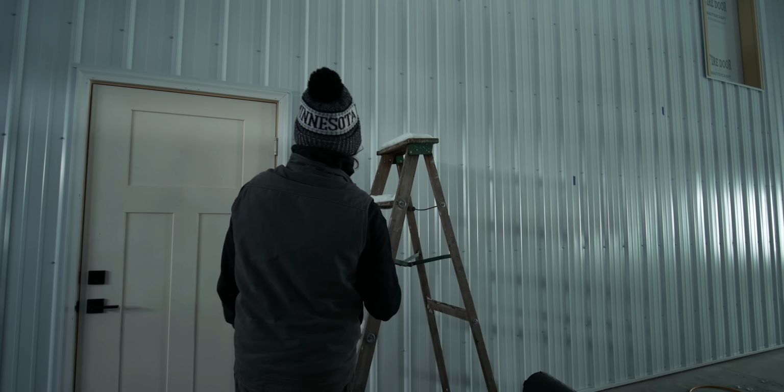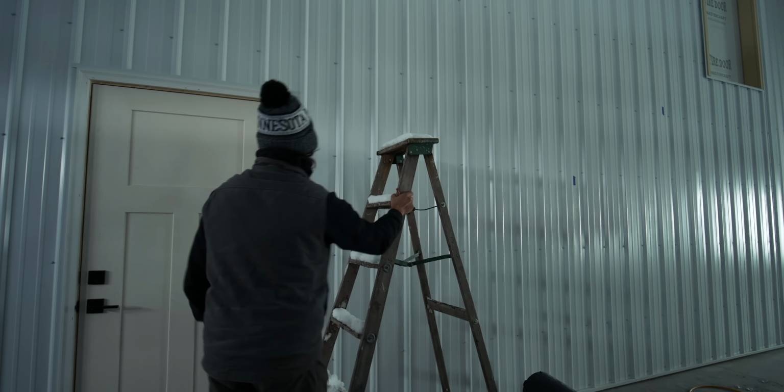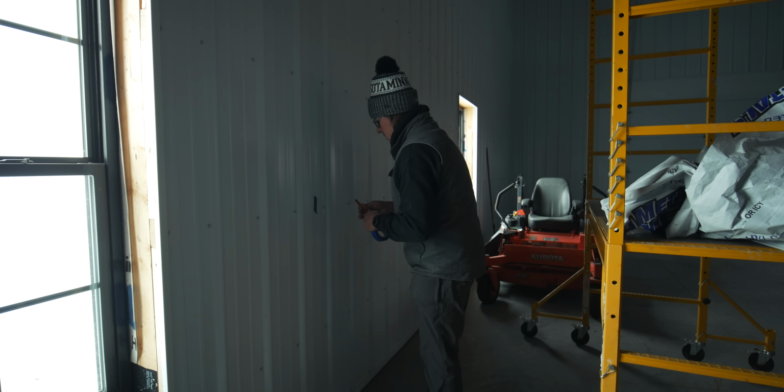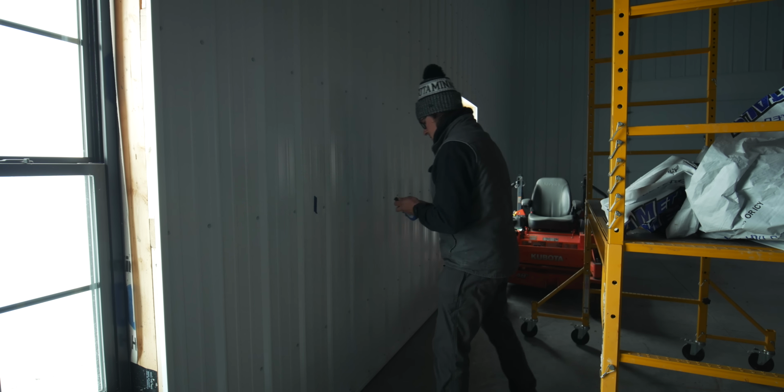Now that the walls are done in the shop, it's time for electrical. And I spent some time marking out locations for our electrician. We started to migrate some of the equipment into the space, and it's going to be such an amazing place to work for many years to come.